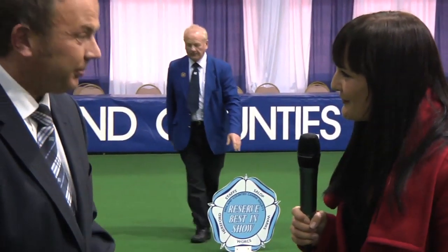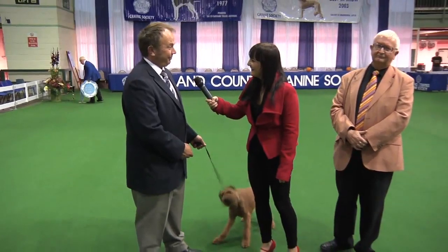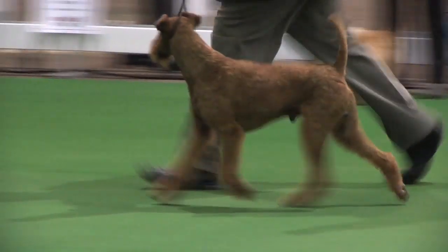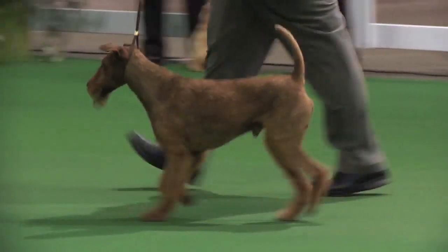Now, this Irish Terrier called Fen is handled by John Averis. Hello there, John. Now, fabulous breed. It looks absolutely stunning in there. He's a real showman, this one. Yeah, he's a natural. He just loves to do it. And how much has he actually won this year, then? He's had quite a few wins, a few best in show, so I'm thrilled with his results. Thank you very much, John. Well done to Fen. So, let's go and find out who is going to be our final group winner, to the working group.